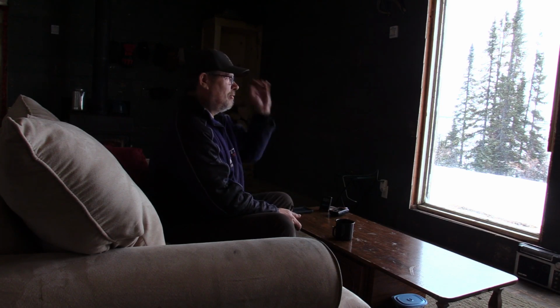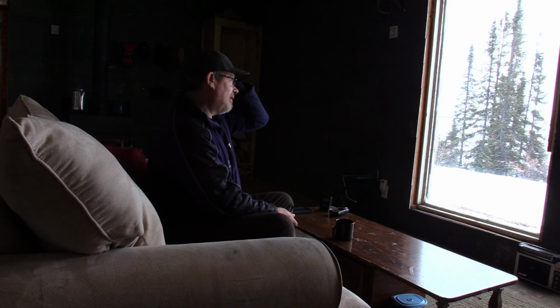So that's what I've been thinking about the last week here. I wonder if that big Wolverine came back. I'm hoping he did. He had like huge tracks on him. It was pretty cold out, and I didn't pull any cameras out. I just wanted to turn around and head back here.